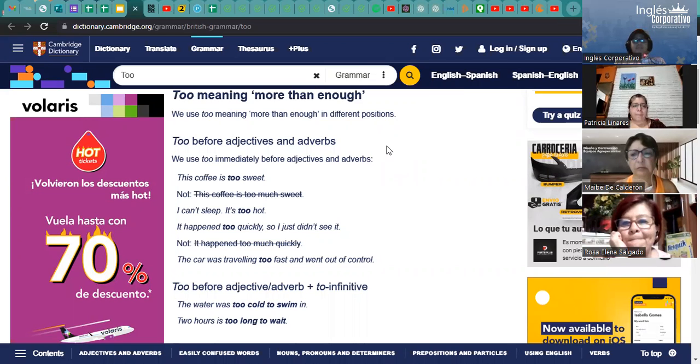Very good. So adjectives describe a noun. For example, the open window, the fast car, the nice class. Those are adjectives and they describe the noun. And adverbs describe the verb, adjectives, and also other adverbs. For example, very fast. Very is an adverb that is describing fast. Or very good, that is very common, right? Or very quickly. Quickly is an adverb.